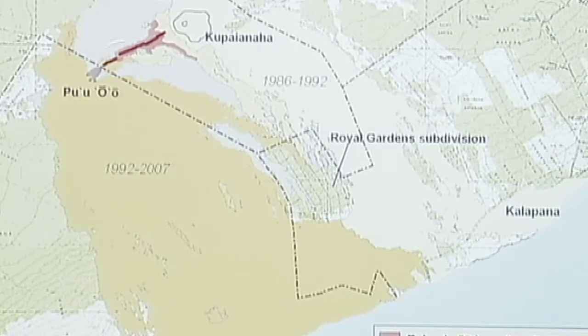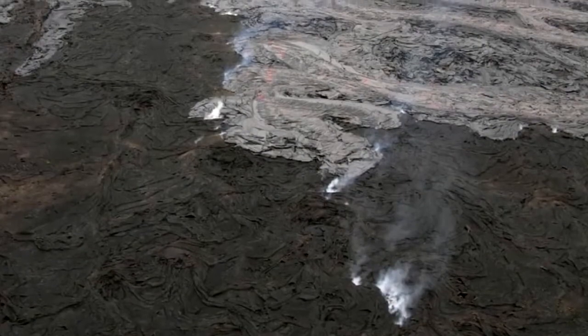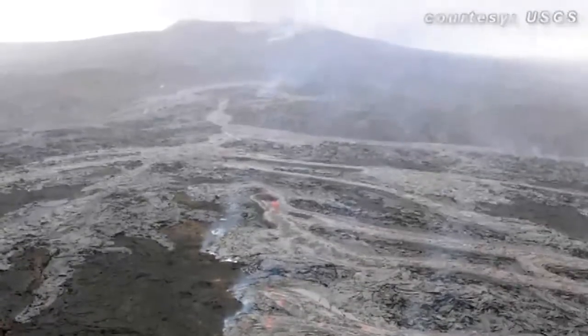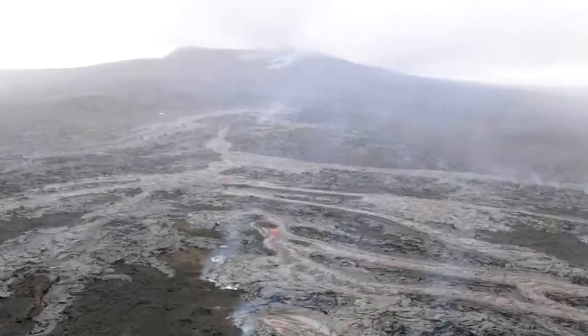And on that first day, we had a growing flow field here. And in future slides, keep in mind Pu'uo'o and Kupaianaha as landmarks for the photos that I'll be showing. So on that first day, on the first overflight, this is a view of lava erupting from that set of fissures. Here's Pu'uo'o.